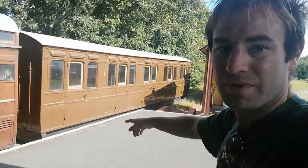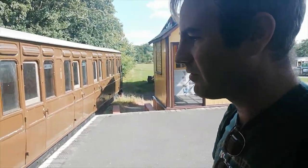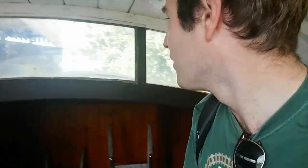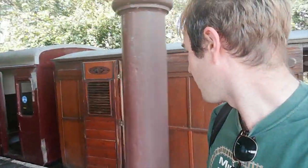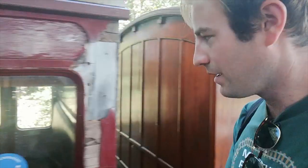Some little Eastern Region wooden-bodied carriages. Have a look in this one, it's like a guard's one. That's interesting, it's got a little step up, a bit like the modern train that we came on, that had a step up. I suppose the guard could stand here and look ahead at his train. And then if we come out here, let's have a quick look in this one. There's the interior of how trains used to be, compartment stock.